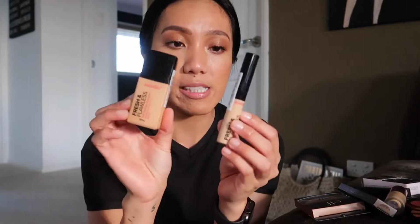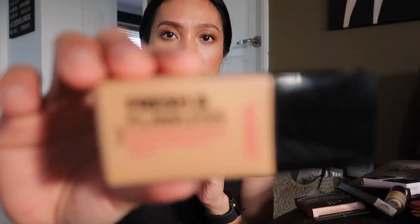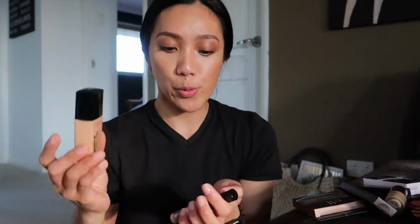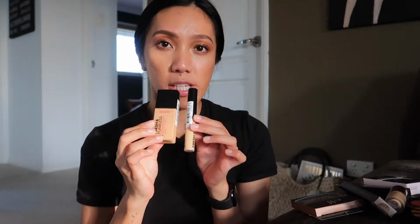And going back to Priceline again, I just found these two products. These two products are new from Australis. This is the Fresh and Flawless foundation, and this is what it looks like. I got the shade Golden Nude, and I also purchased the concealer that comes with it. So I got the shade Natural, and I will do a first impression on this in a review.